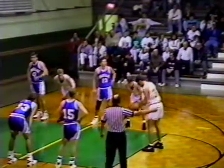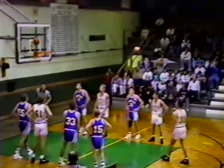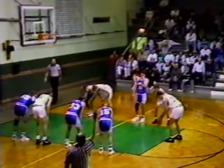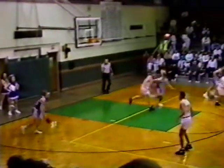Two-shot foul. Brian Henry at the line for the first time tonight. First shot is off the back of the rim. No good. And his second shot is around the rim and in. 8-7, Spartans by one. Newingham into Brad Schutz.